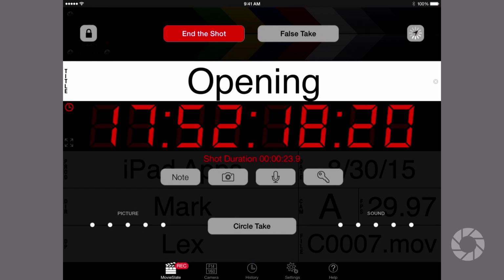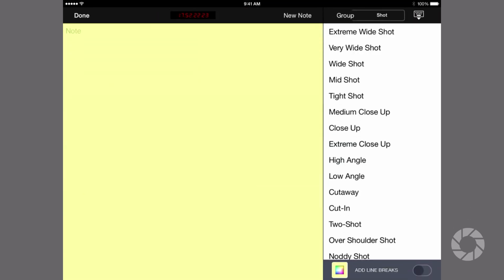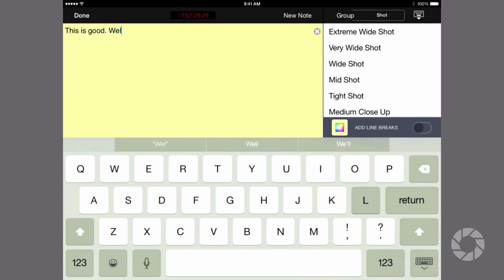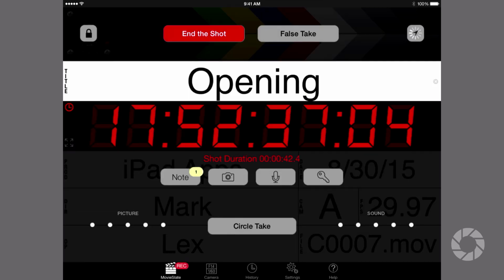It's really nice. If something works well, you can go in and add a note and say, hey, this is good. Well done. Or Mark screwed up, he dropped the camera, or whatever. So the production assistant can add different notes there. You can do keywording, you can do all kinds of things.